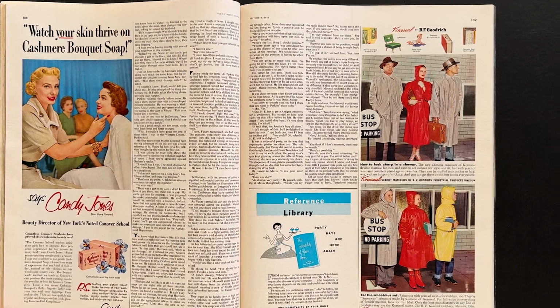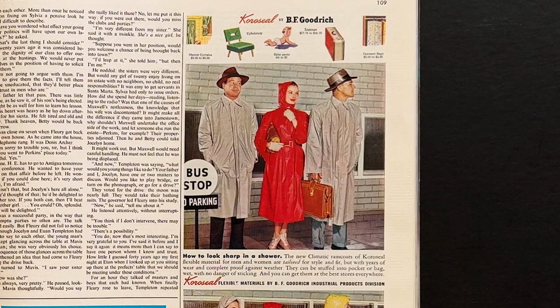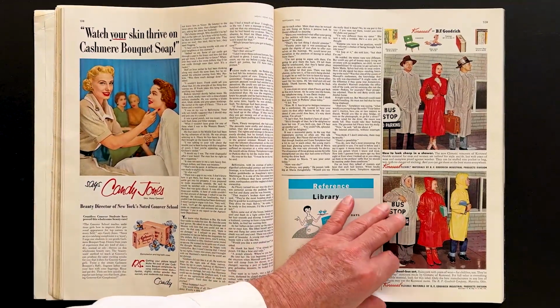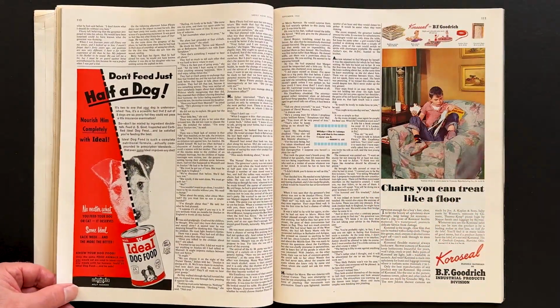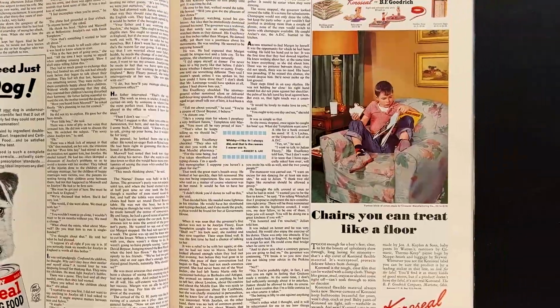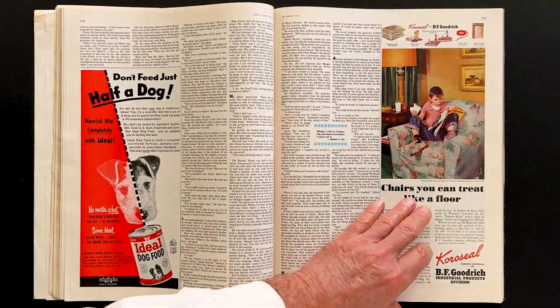And here's some more stuff. A person at a bus stop wearing something made out of petroleum. Some oil-based product keeping the rain off of her. By B.F. Goodrich, the tire people. Don't feed just half a dog. Ideal dog food. I like this ad. This red and white thing, this is very nice. And over here, more B.F. Goodrich. So they bought 2 consecutive pages.